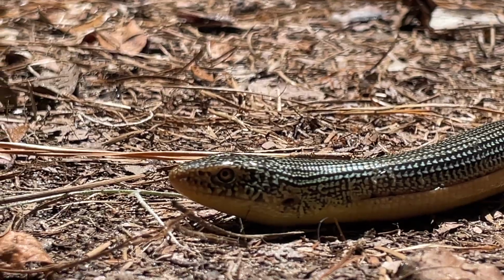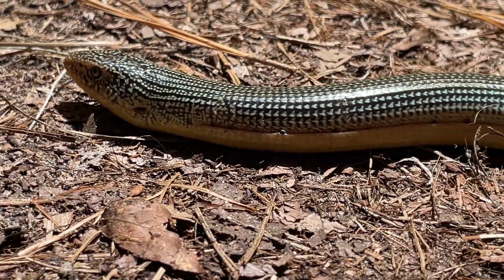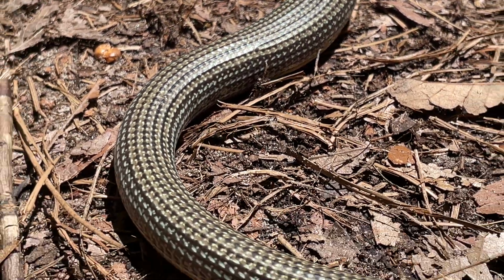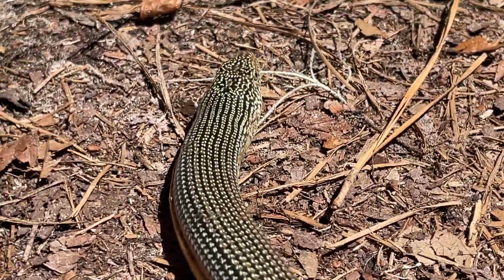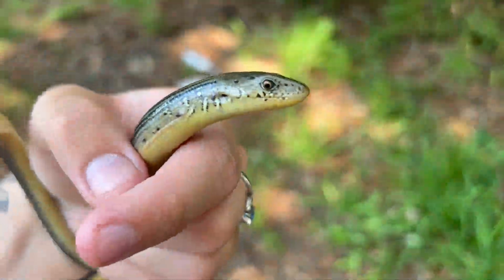You can find these cuties all over many parts of southeastern United States, and we found these cuties on an absolutely beautiful trail in Savannah, Georgia. They are often found hiding out under logs and debris and will sometimes be found in the intertidal zone. That's the space between high tide and low tide. They are in fact active during the day, but due to the heat of their environment, they are often found hiding out during the day.